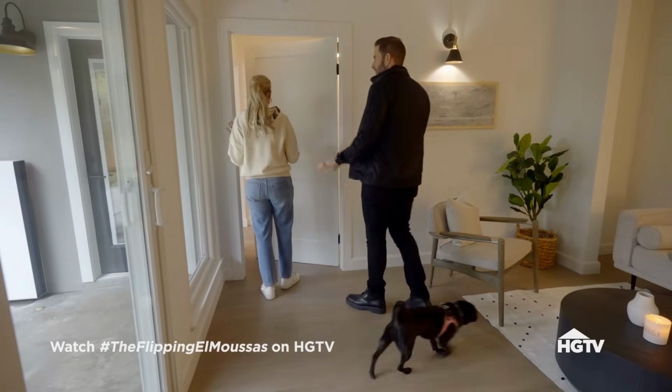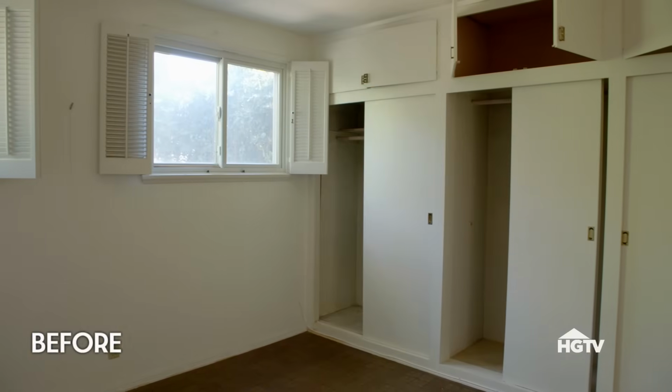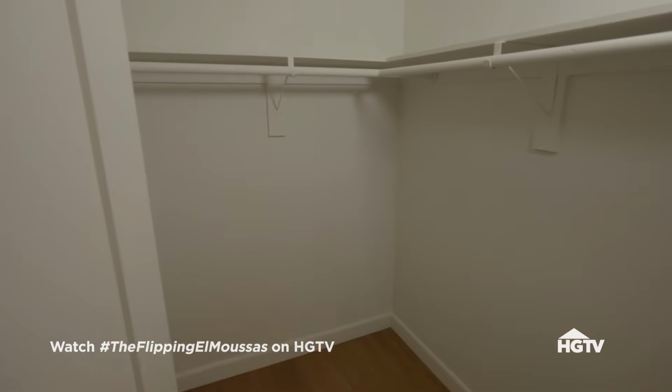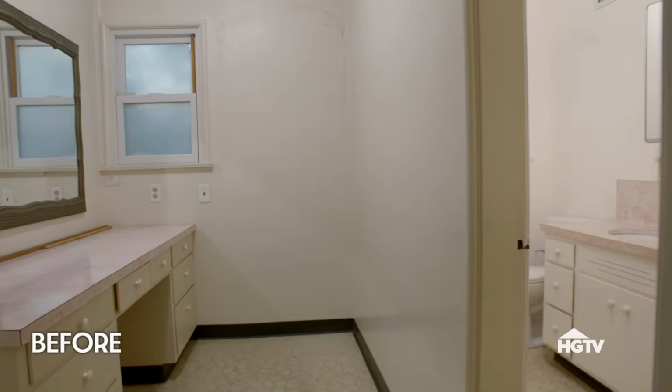Ready? Primary. So this is our primary suite area now. Yeah, and remember, we reconfigured everything. Oh, wow. Take it in, so that's the walk-in closet. God, this is fabulous. So the bathroom. Remember how dark it was in here? It was like a cave.